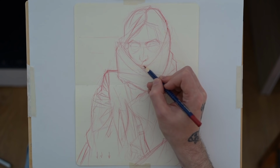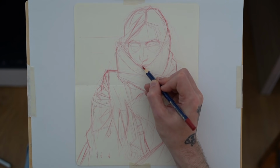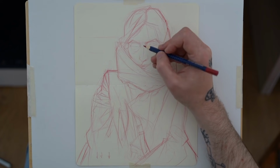So there's going to be more of a clue of her upper lip than of her lower lip. The lower lip is going to be way underneath those two folds of the scarf.